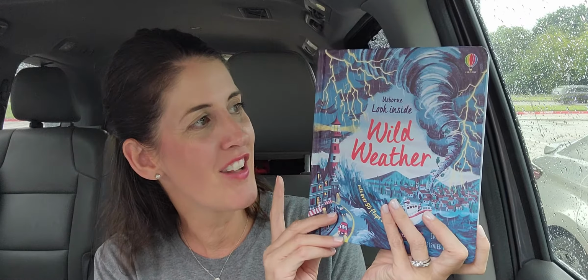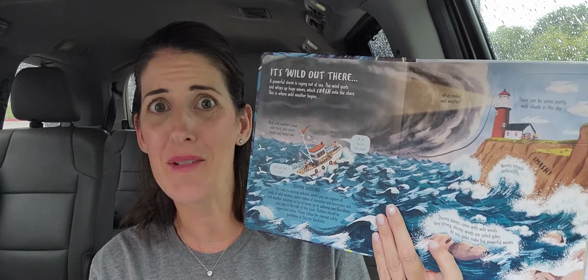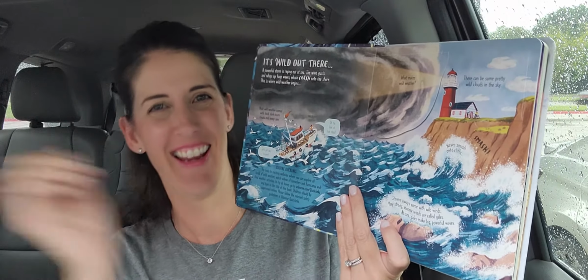This one is called Look Inside Wild Weather, and this one has so many amazing spreads in here. Being in Texas, we sometimes get really crazy weather here, and the kids often have questions about it. And how appropriate that I'm talking about weather and it's raining outside. I could not have timed this more perfectly.